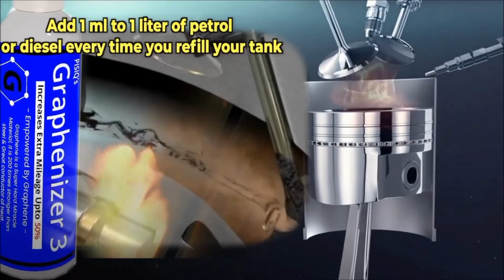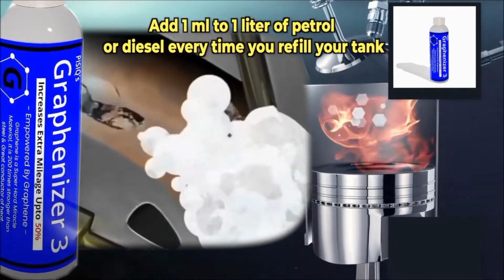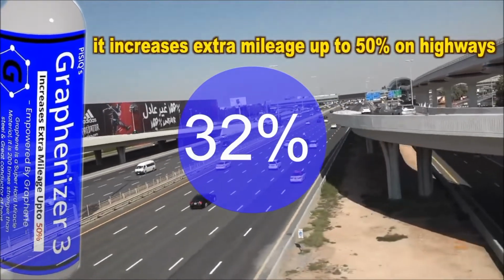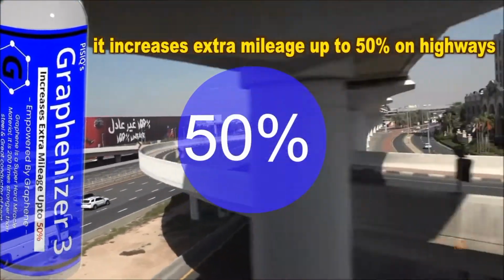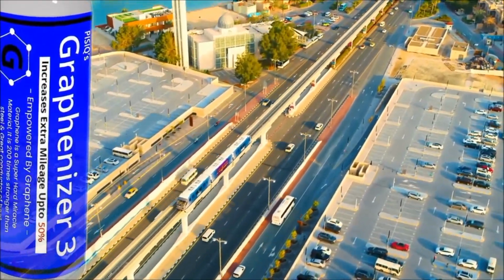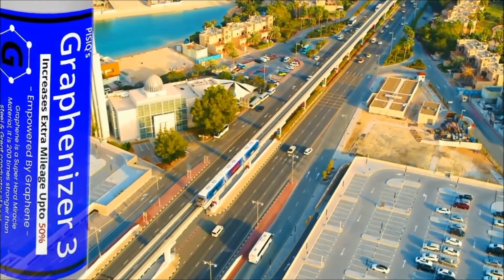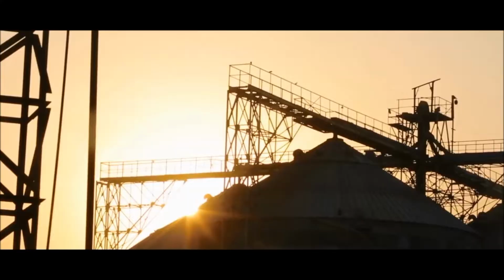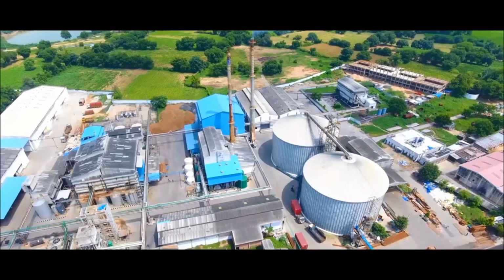Add 1 ml to 1 liter of petrol or diesel every time you refill your tank. It increases extra mileage up to 50% on highways. Graphenizer 3 can be added to all types of petrol and diesel vehicles of 2 and 3-wheelers, cars, trucks, JCBs, boats, and all other heavy machineries as well.